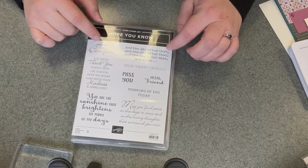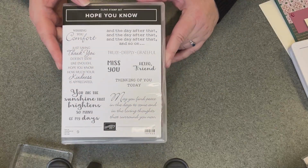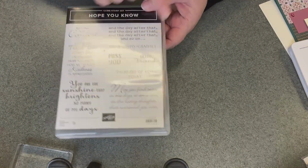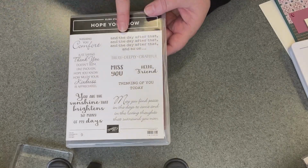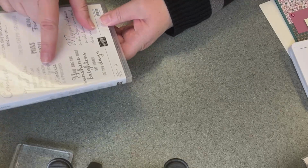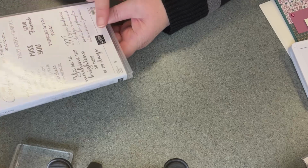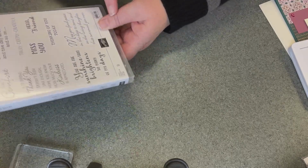Okay, so I'm going to show this set because I'm absolutely in love with one of these sentiments, but there's a lot of great ones here. Like there's thinking of you, like this one, thinking of you today, and the day after that, and the day after that, and so on. So that's a fun little combination there. This long one says thank you doesn't seem like enough. Hope you know how much your kindness is appreciated. Truly, deeply grateful. So those work well together.